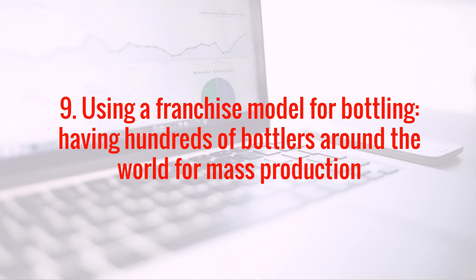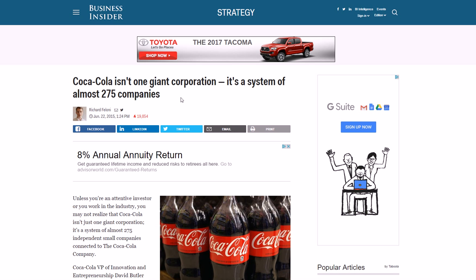They really knew how to build the company and expand the right way and create something that built a group of companies instead of just one big empire that's just one big corporation. So Coca-Cola built a brand off of being kind of local and being very involved in the local community, and they kept that as they grew by creating a franchise system that built over 275 companies instead of just one large corporation. And these 275 companies, many of them are bottling companies.